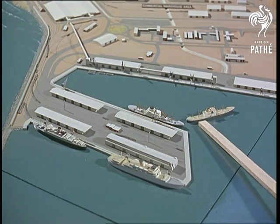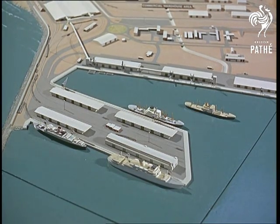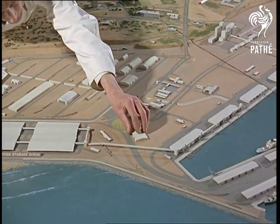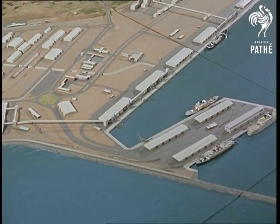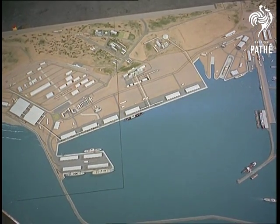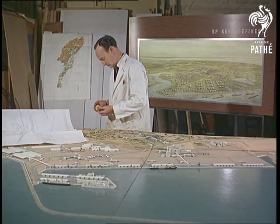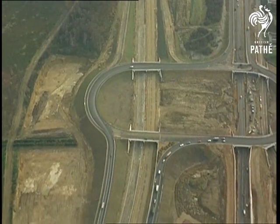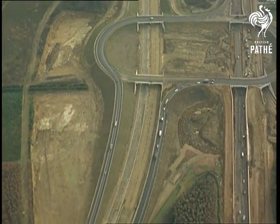Like this scaled-down panorama of a West African port. Down there, a reproduction that's accurate to within 6 inches on the ground. And to get this kind of precision picture, the model makers take to the air to get a bird's eye view of a motorway under construction.